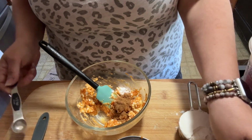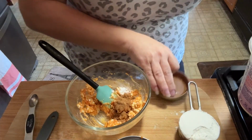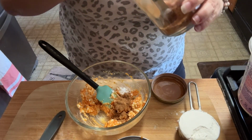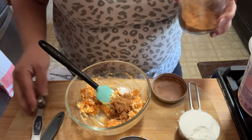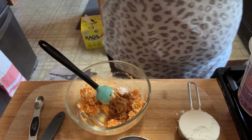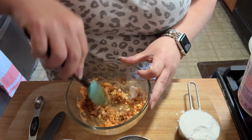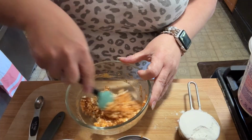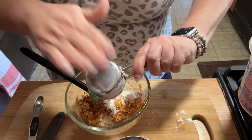And our cinnamon too. Where did I put my cinnamon? I like to do both. You don't have to, because there is cinnamon in pumpkin pie spice, but just a dash, not even a measurement, pretty much. All right, then we're going to get those incorporated so they don't clump in one spot. Then we're going to do our 1/3 cup of all-purpose flour.